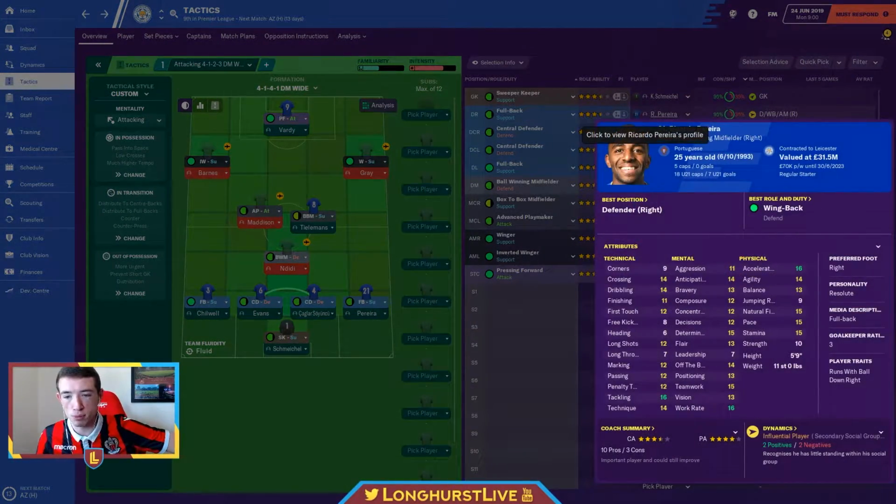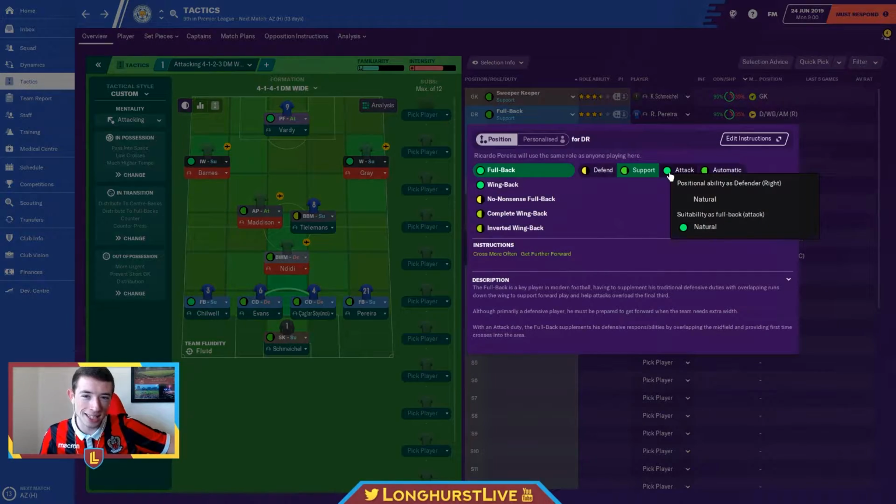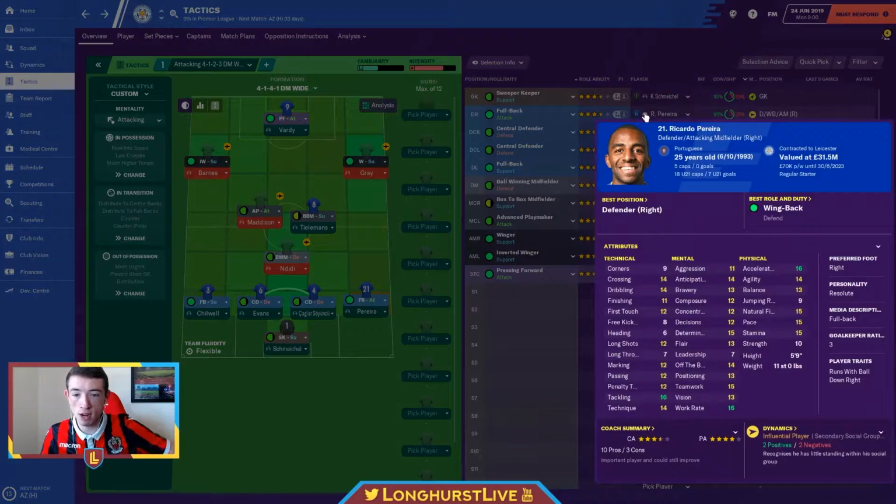Right back, Ricardo Pereira. We have stuck in fullback support. He can play fullback attack. I didn't want to go too offensive. I felt like he could probably play attack on the right. But Pereira on the right-hand side. 14 crossing, 14 dribbling. Even good finishing. 11 finishing, 12 composure. 16 tackling, 16 work rate. Off the ball and positioning both above 13. Marking and passing both 12. Pace is 15 plus, which is unbelievable.